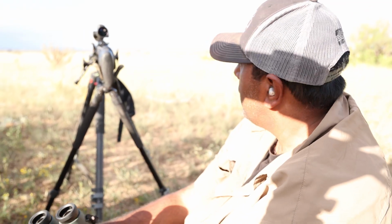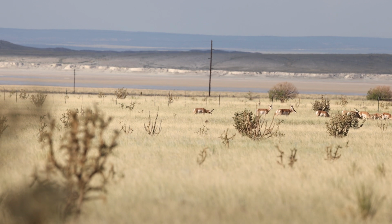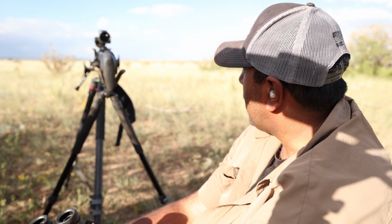So we are just inside of 600 yards, and they're moving hopefully closer towards us. There's not a lot of ground we can make up now because it's wide open. We have the cow decoy, which might give that a shot, but we're going to see if they move our direction. Right now we're going to be patient.